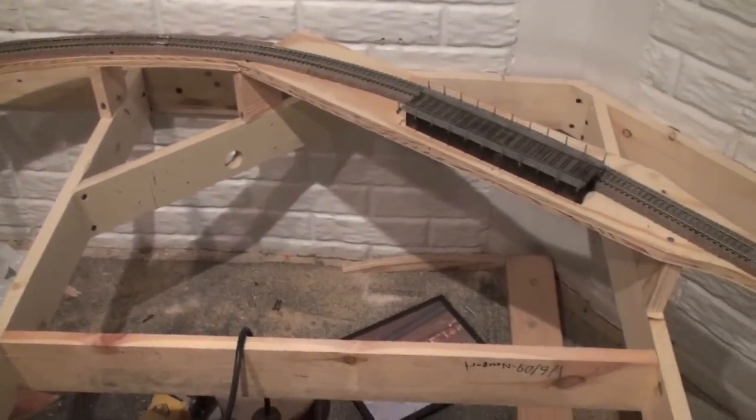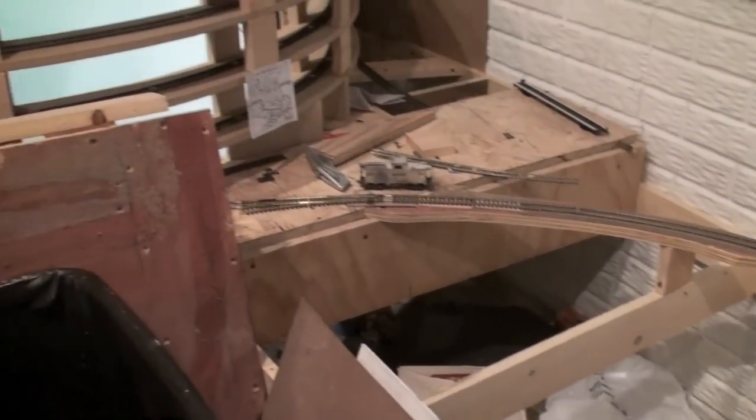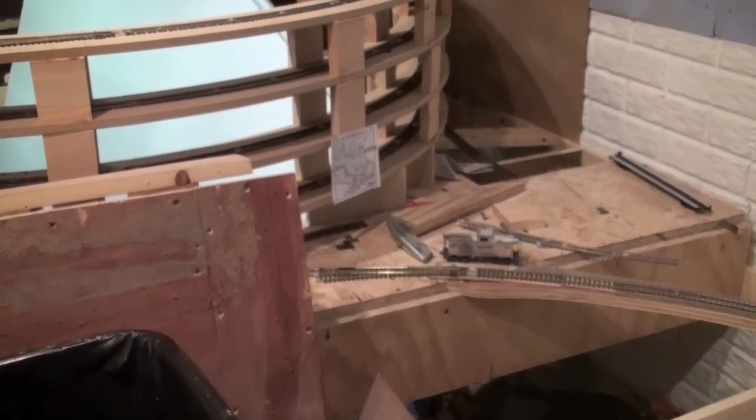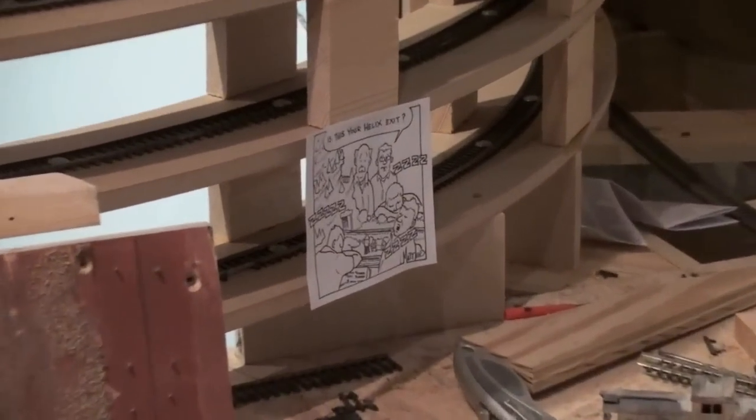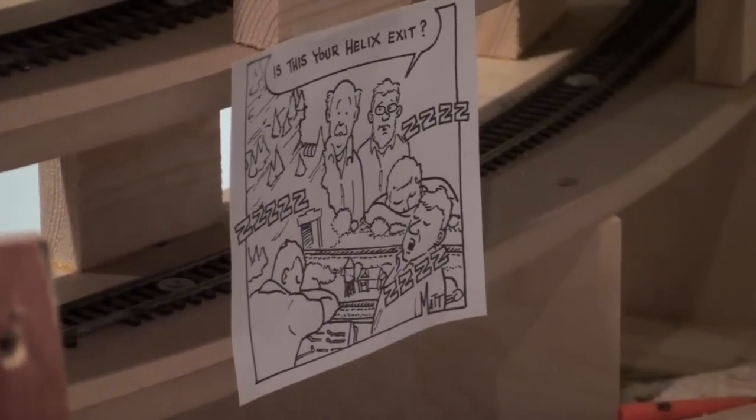This is the kind of desert area, and it's going to have mountains in the background. I found this comic in Model Railroader. If you read Model Railroader, you always know that they have those little comics in the back.